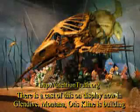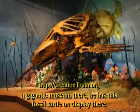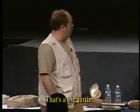There's a cast of this also on display now in Glendive, Montana. Otis Klein is building a gigantic creation museum there. So he has this fossil turtle on display there, except this is no ordinary turtle. This turtle is about 14 feet across on the shell. That is a big turtle.